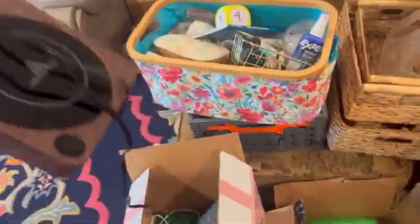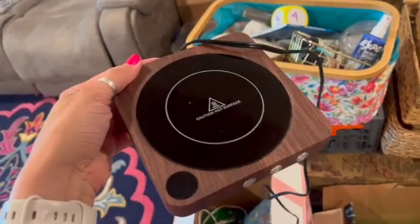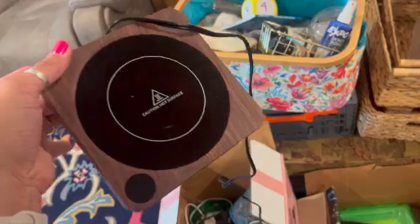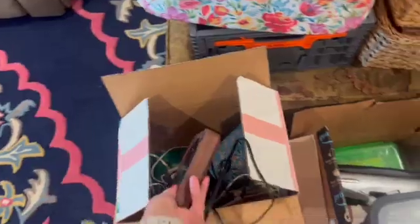This I got recently and packed away, right around the time that I thought we were moving into this room. This is a mug warmer. Super excited to have that back in my life. It actually has some different settings and lights that glow from it.